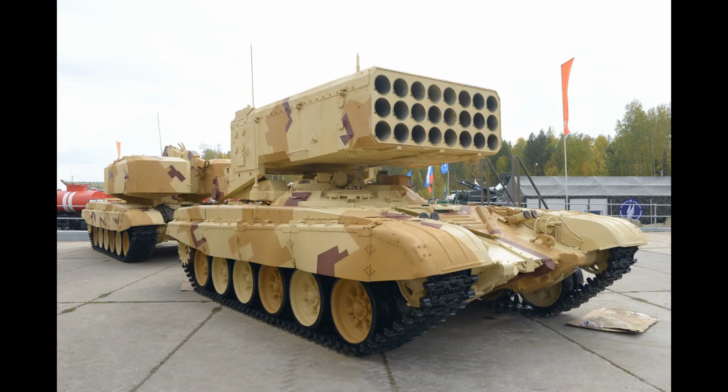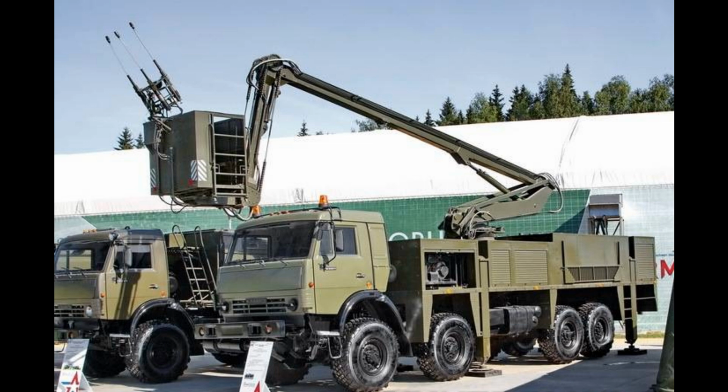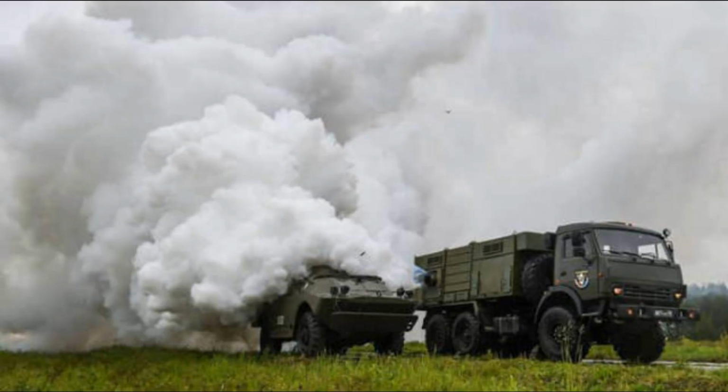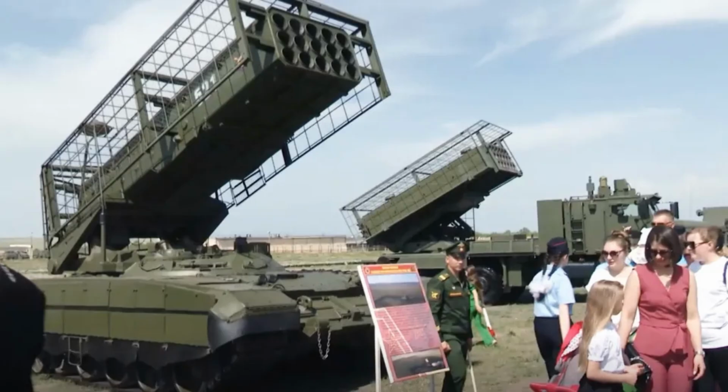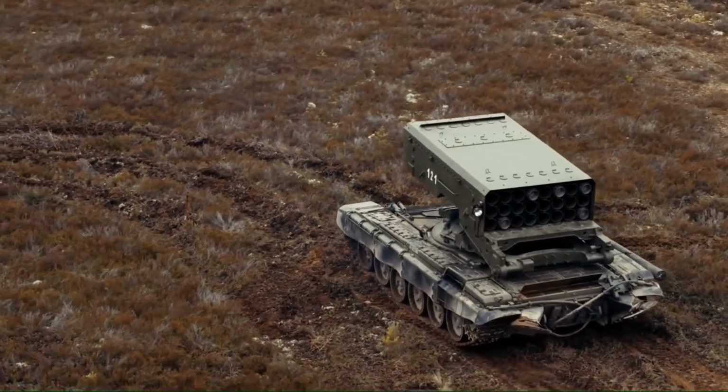The brigade currently uses the TOS-1A and TOS-2 thermobaric systems, and they also use the UTM-80M decontamination vehicles, the RKhM-6 reconnaissance vehicles, and the TDA-3 truck-mounted defensive smoke generators. The video and images are from the Russian Ministry of Defense, and interestingly, the TOS-3 has anti-drone cages, a common defensive measure employed by Russian equipment in Ukraine.